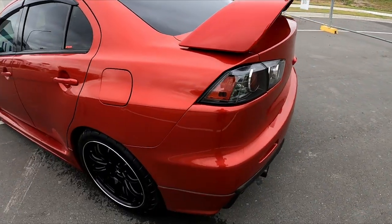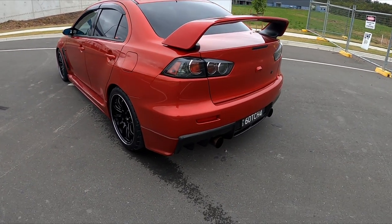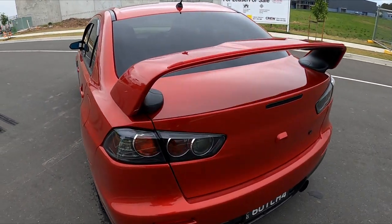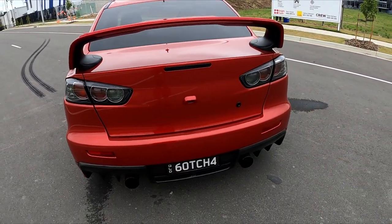And around the rear of the car, it's got the OEM aero spats, which is great, and the aero gurney flap for the wing, so that's all part of the aero kit. What we did do is just change the tail lights.